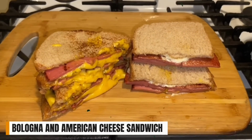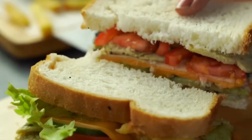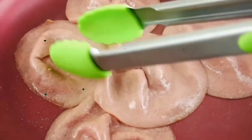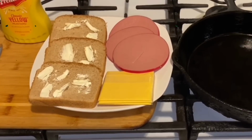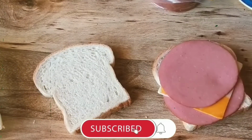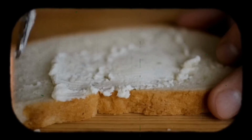Bologna and American cheese sandwich. The classic working-class hero of sandwiches, the bologna and American cheese was a staple in metal lunchboxes across America. The pink, perfectly round meat with its distinctive red ring around the edge, paired with a square of bright orange American cheese, created a simple yet satisfying meal. Many parents added a swipe of yellow mustard or mayonnaise for extra flavor.